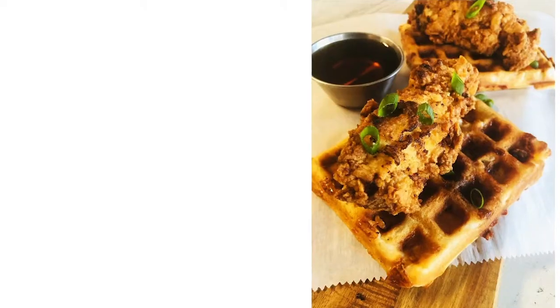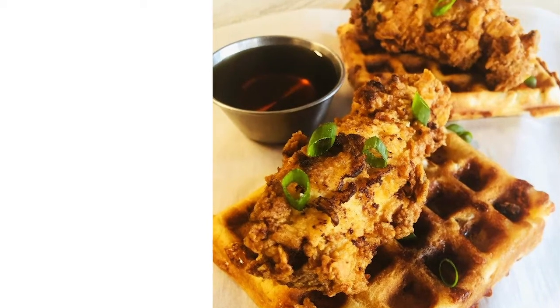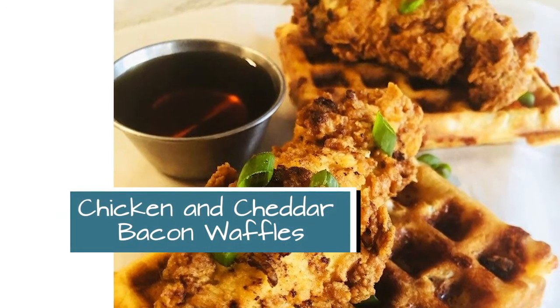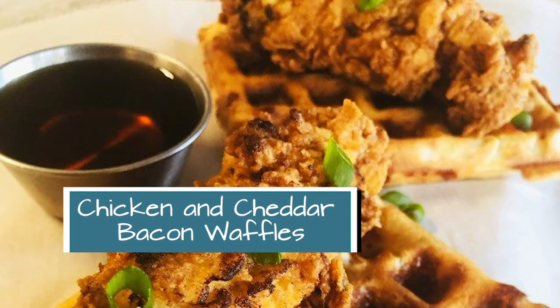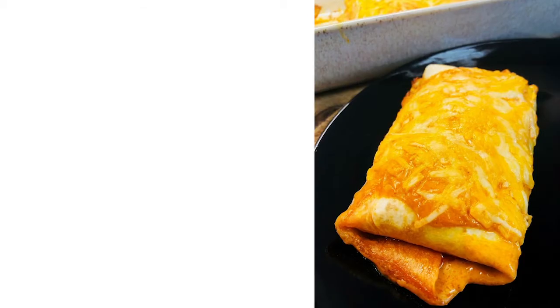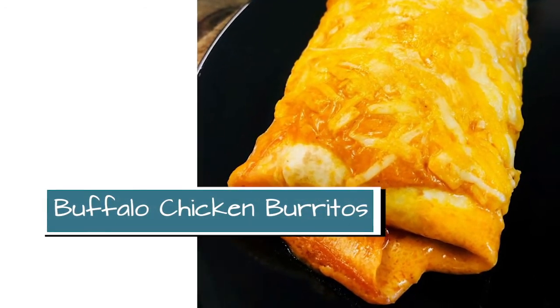The next one that we have is probably the most requested dinner that I make in my family. It's chicken and waffles, but it's not only chicken and waffles. It's chicken with waffles stuffed with cheddar cheese and bacon. Talk about comfort food.